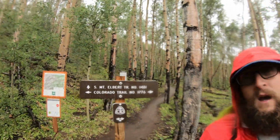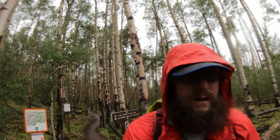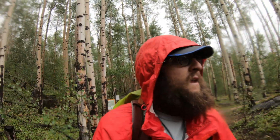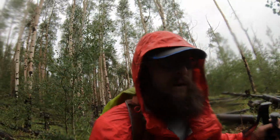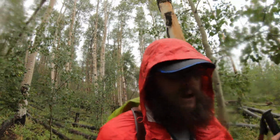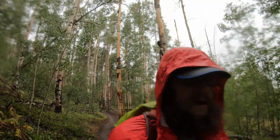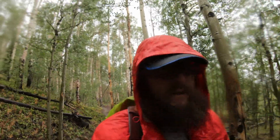So this is the South Mount Elbert Trail, which in my opinion is a better route, but you can, again, add this hike of Mount Elbert to segment 11 of the trail. But like I said about Mount Massive, just be aware that this hiking is pretty tough. So give yourself enough time.